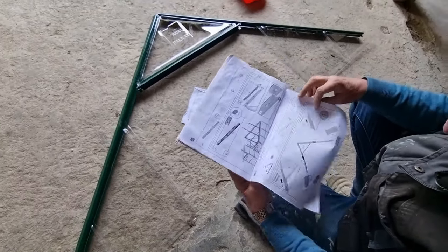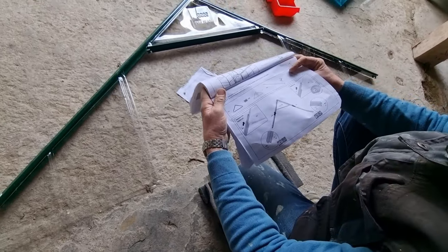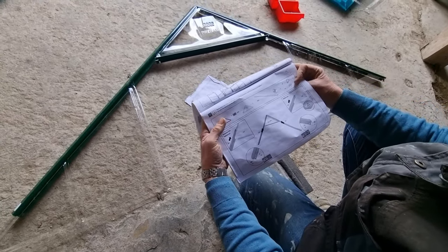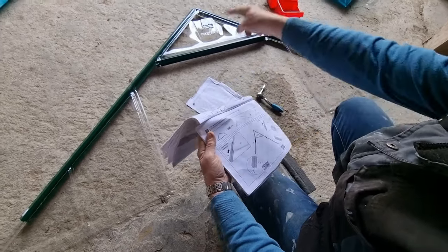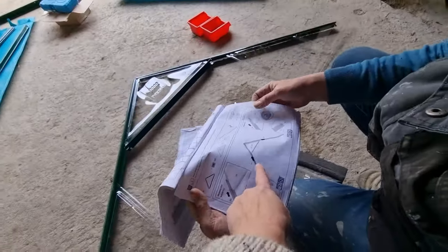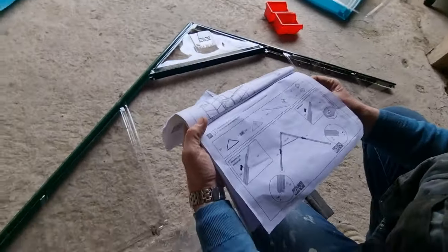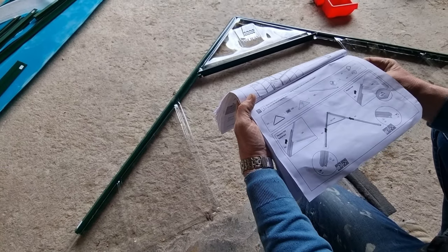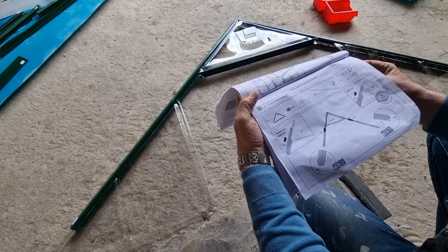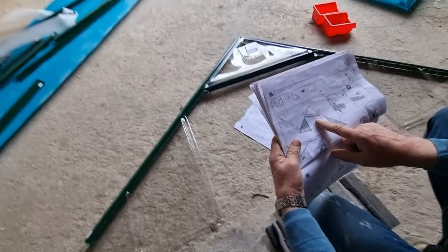Which step are we on? I've slid the two panels in over that bit of perspex there. See? Two panels. Two side pieces. Oh, the two side pieces here. Yes. Then you've got that bit of plastic in there. That's the bit of plastic I've shown you. Oh, right, okay. Then you've got the cross member, which is here. Oh, yeah. So what's that piece?